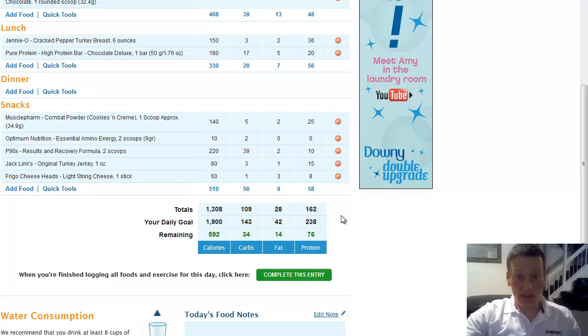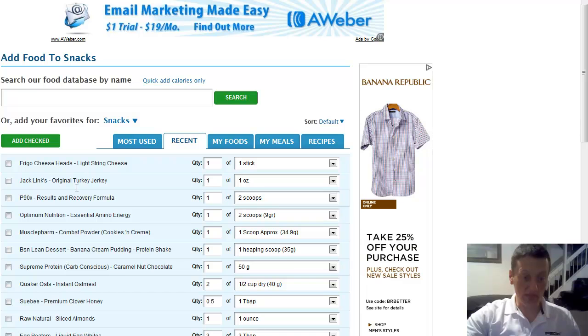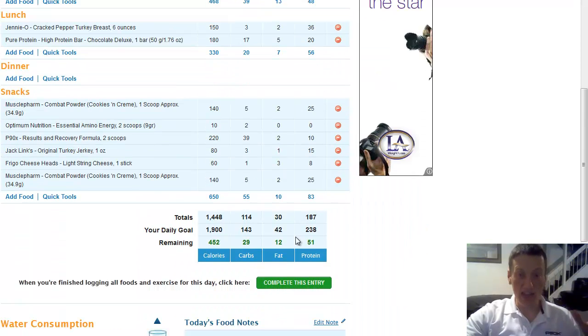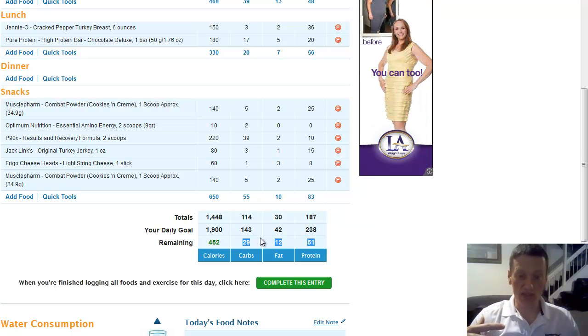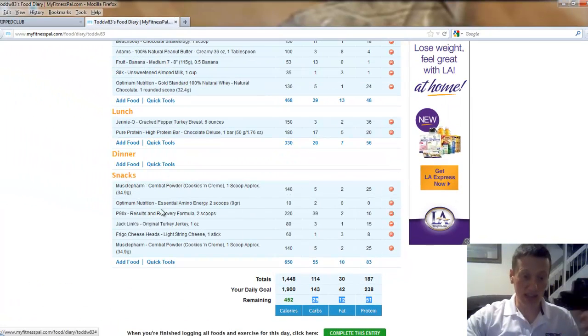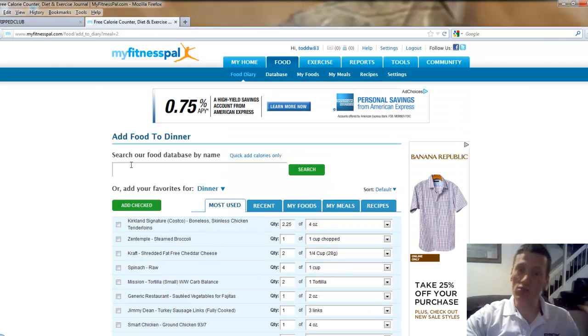So what I'm going to do for my next snack after lunch is another scoop of whey protein. Comes in handy. It's convenient. It's there. Muscle Farm Combat Powder. Add checked. Alright. And this is where the magic happens, guys. Look. I've entered all my food for the day except for dinner. That's key. I've allowed myself 51 grams of protein, 12 grams of fat, and 29 carbohydrates for dinner. I don't know what my wife is going to cook, but this allows me some room to play around with portion sizes. So let's go ahead and start entering that stuff, and we can get these dead on. You can meet your targets dead on every single day if you do this the night before.